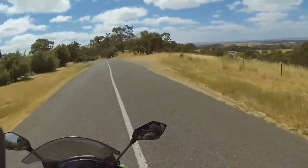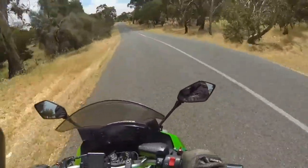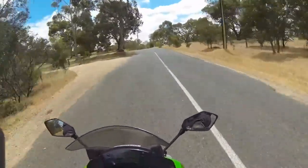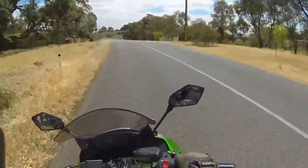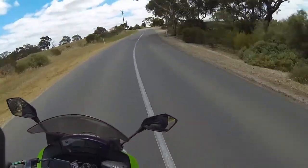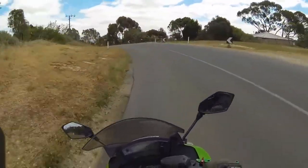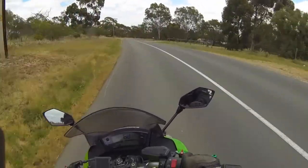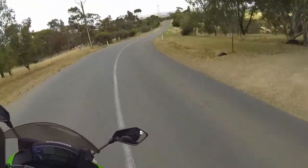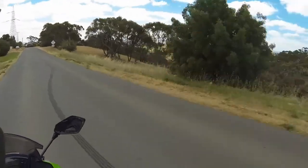That's a nice view over there, folks, up in them there hills. I am very impressed with the power. I know I keep saying it, but it's got plenty of get up and go. And cornering is not a problem. Comfort wise, again, very good. The seat's nice. The exhaust sounds nice.